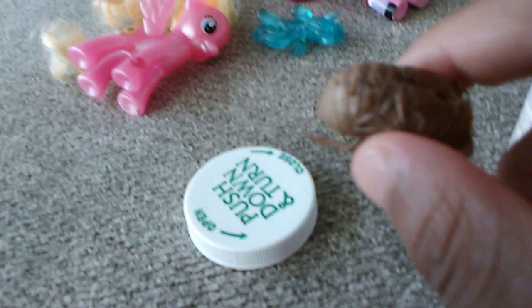And you have to be really careful of getting a cicada shell. Real careful. And now you can see it inside the container. Look at it. It's not moving. This is a shell. Duh. It's a shell.